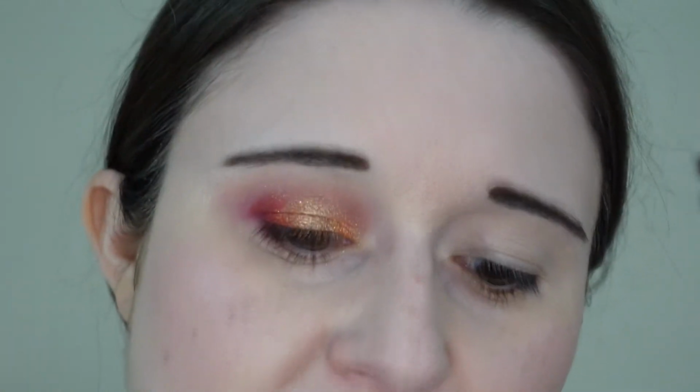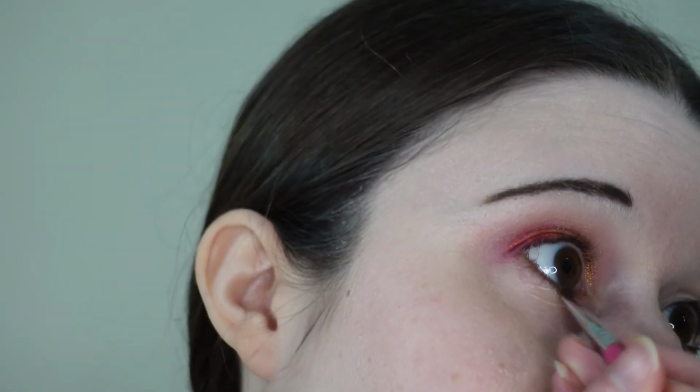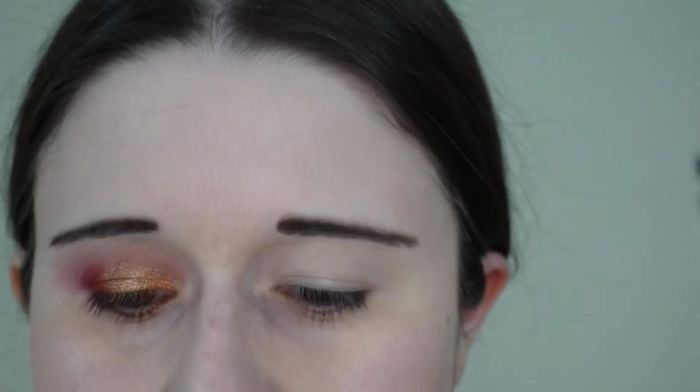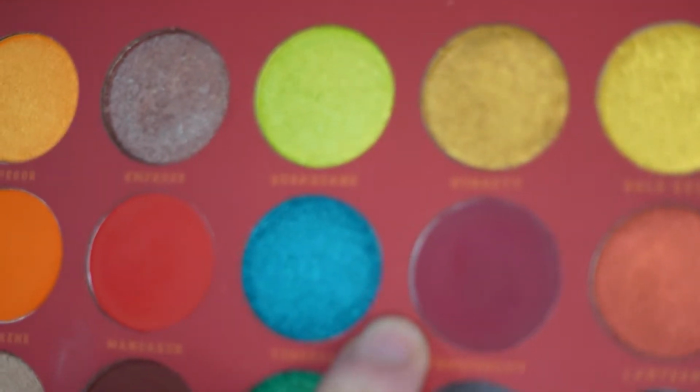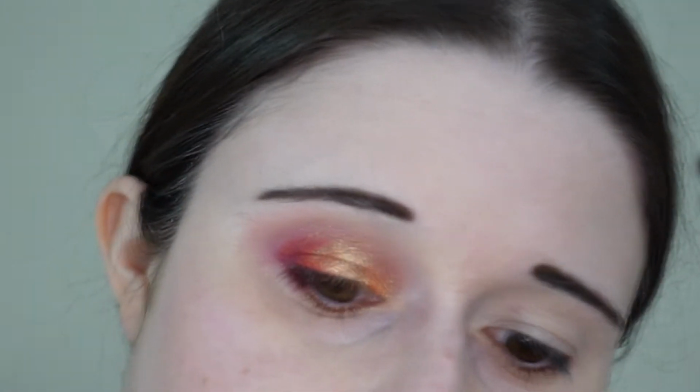Right, so I'm going to do the lower lash line, which will give me a chance to play with more shades, even though I don't know how often people take shimmers on the lower lash line. But I will go into this Empress shade because that swatched absolutely stunning. So I'm going to take that. I think what I'm going to do though is take some of that darker red. I'm going to take some of this Prosperity shade here, like we took on the upper half of my eye, and just use it to sort of tie it in to the bottom half of my eye.